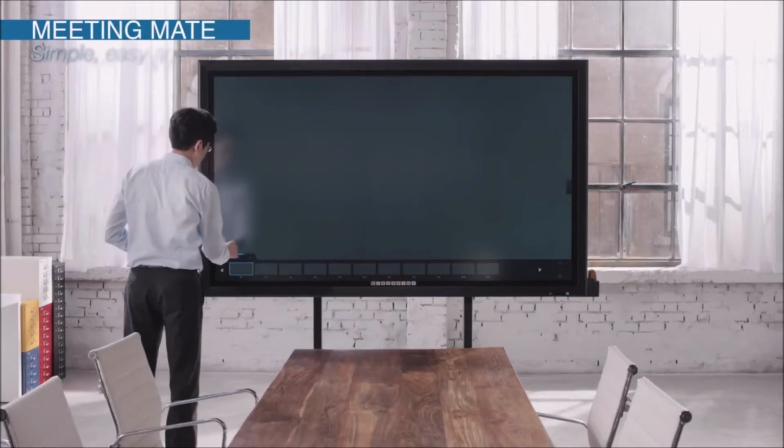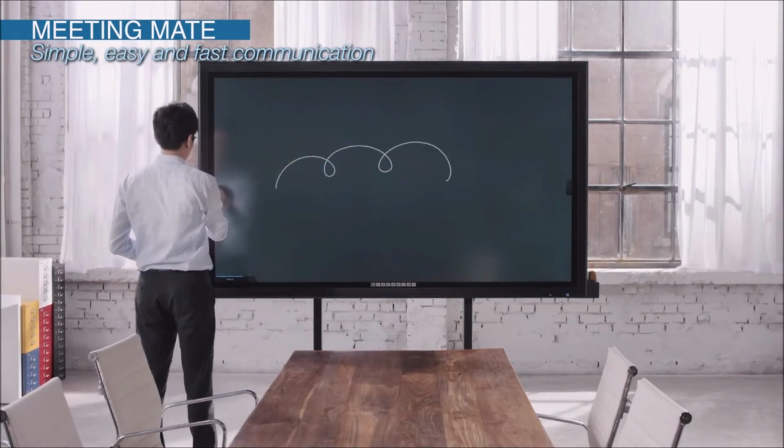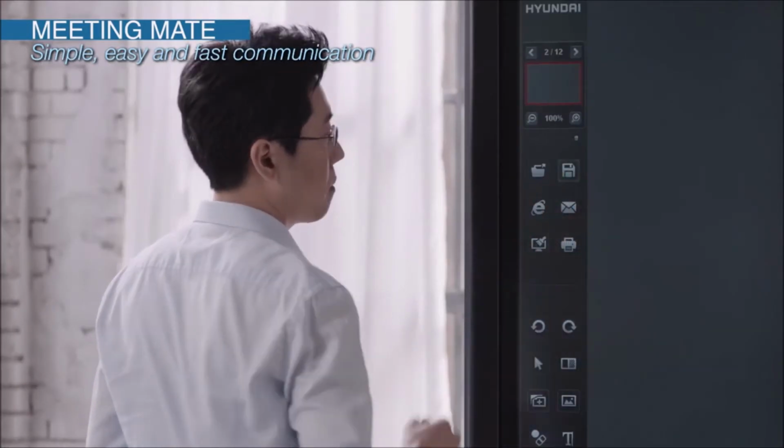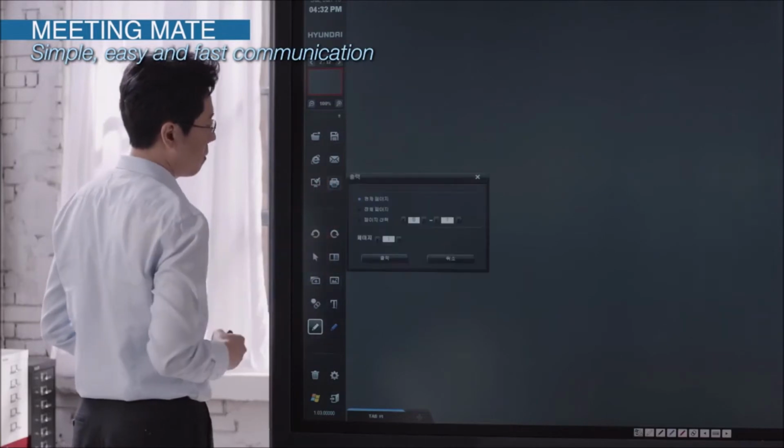It has advanced solutions such as no required toolbar and a full screen area which can be an active whiteboard. When writing other contents, then we can add a screen and the written contents can be saved immediately or can be emailed or printed instantly.